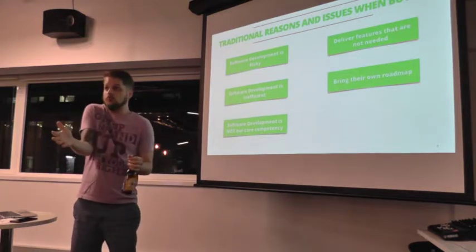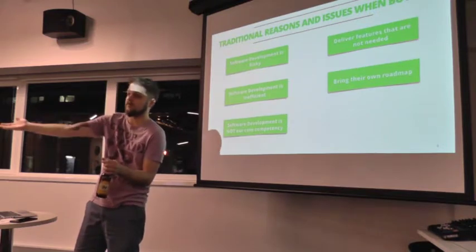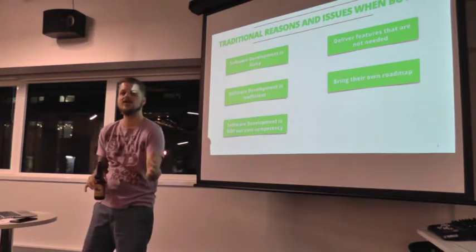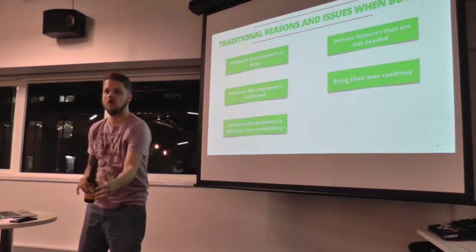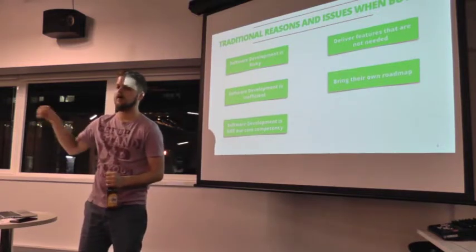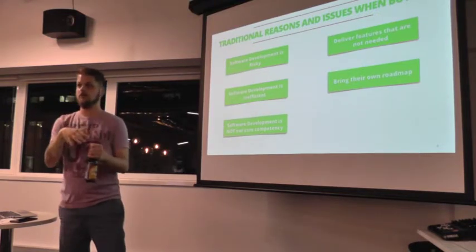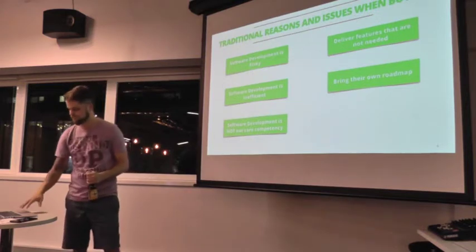COTS, they bring their own roadmap. And most of the time, you're not going to have that much influence in what happens next in the software, right? That feature that you really need to take your business forward, it's not the thing that the product company is selling needs to do, because all the other customers, they don't really care about that stuff that you do, right? So the roadmap is the product's, not yours.